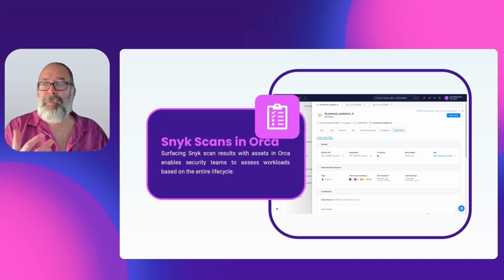So first of all, I come from a security background. I am not a developer by nature. So let's start with the security side of this. From an Orca perspective, Orca is showing me across everything I have deployed and running in the cloud.